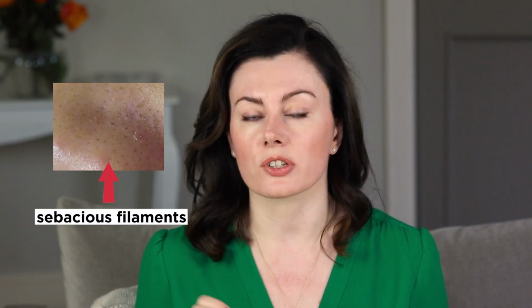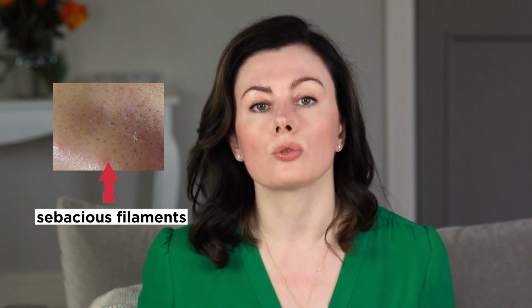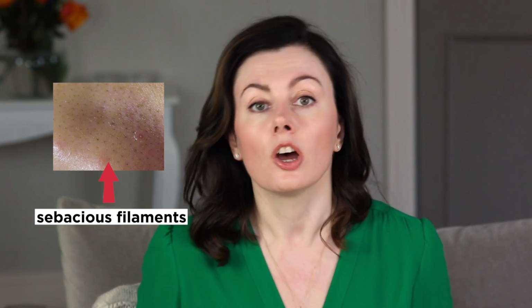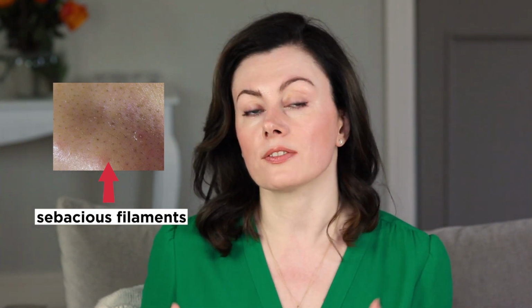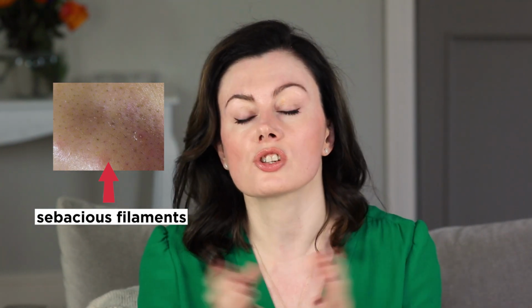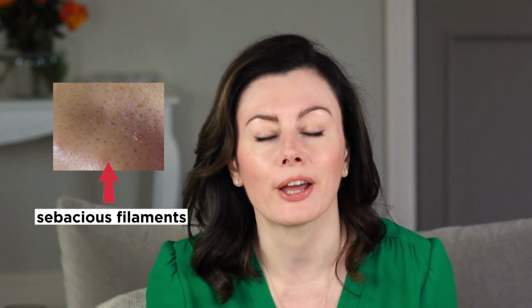Now, one thing to mention, sebaceous filaments. There's so much chat around these and ways to get rid of them. I think of sebaceous filaments as being a normal part of the pore architecture in combination with oily skin in particular, because where there is oil, you will have to some extent a little bit of cellular debris, and that is what you're seeing. You're not seeing a full-on blockage. The pore hasn't been completely filled up, but there is still some action down there, and that's what we see when we talk about sebaceous filaments.